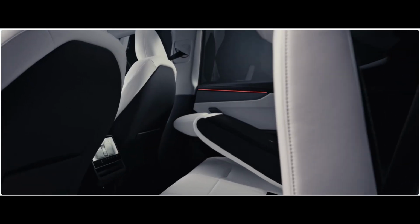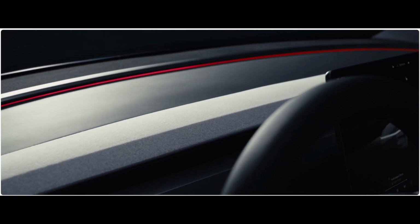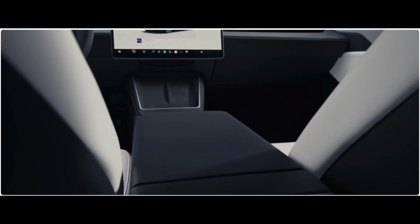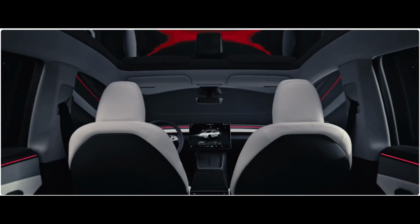This refresh isn't just about aesthetics. The 2025 Model Y features ventilated seats, ambient lighting, and even power-reclining rear seats. Tesla has also reintroduced the turn signal stalk for improved functionality, making this update both stylish and practical.